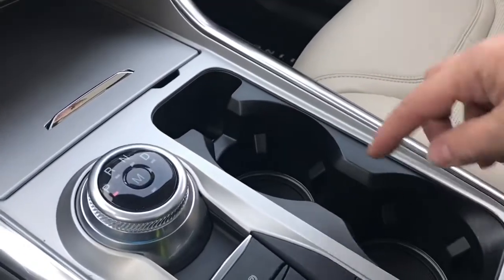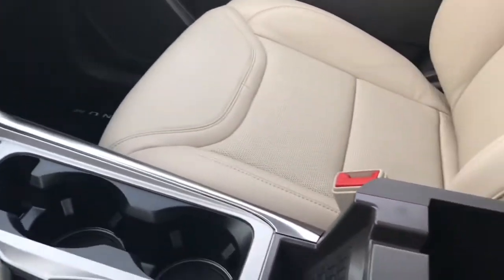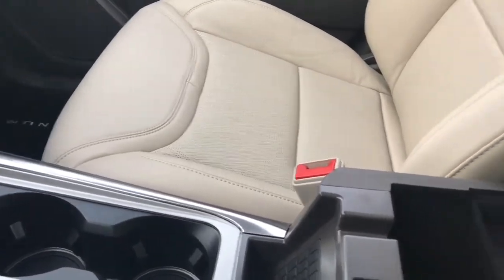You have a couple of cup holders, and you're seeing the light at the bottom. That's your ambient lighting. Your armrest opens up. There's 2 tiers there. Or 1 tier. There's just a little bin.